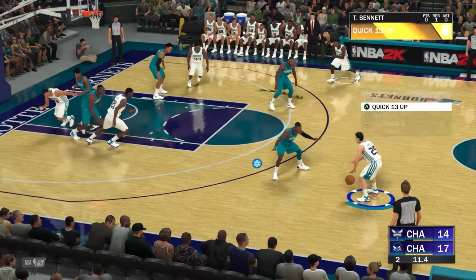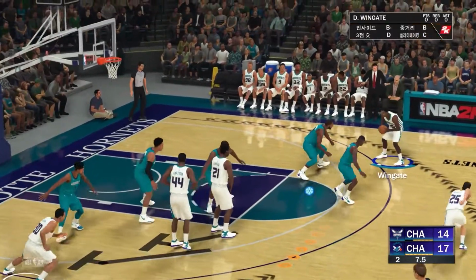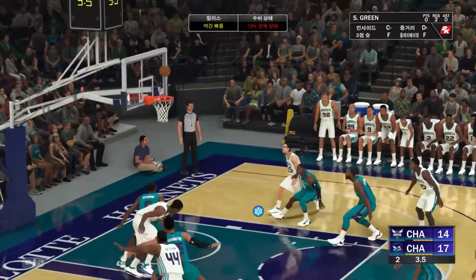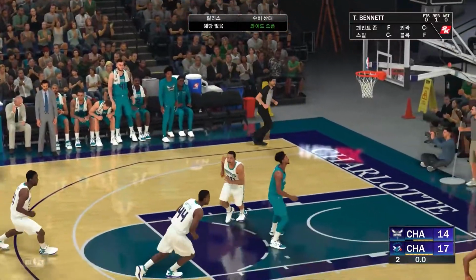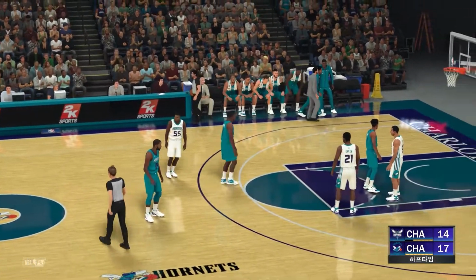And here's Bennett. Pass to Wingate. It's Curry outside. Charlotte again missing. And a close game so far through the first 2 quarters as we reach halftime. Hornets lead by.